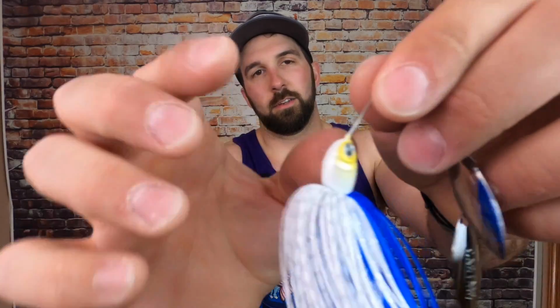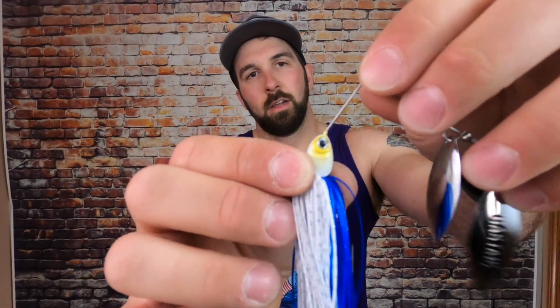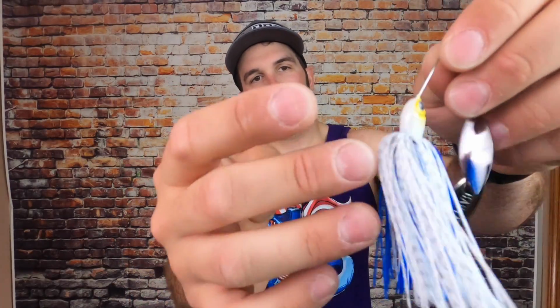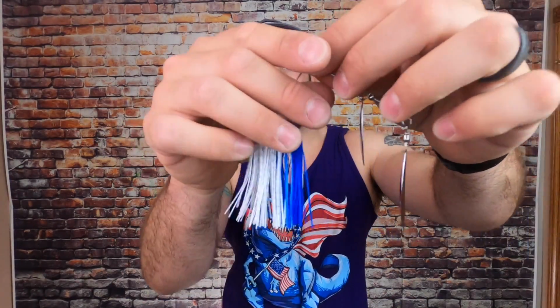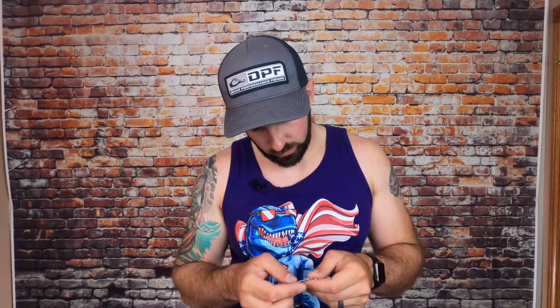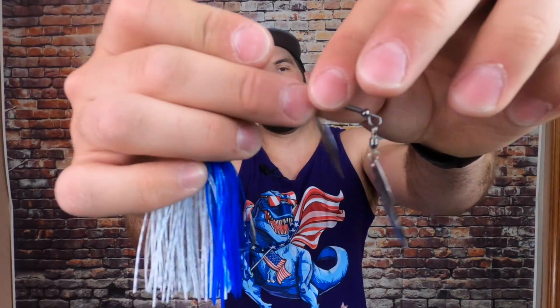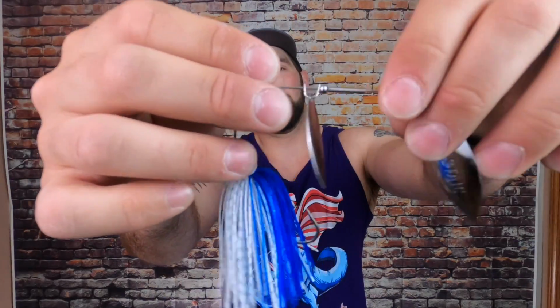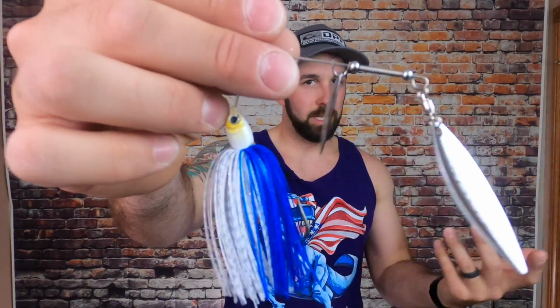You got the good looking fish head here, nice and tapered and carved out, looks really good. The eyes look good on that. Sort of that white and silver underskirt, and then we've got blue on top. Two silver willow blades. Seem okay. Front one seems kind of cheap. You got sort of that spring in between here that keeps the blades from running into each other too much, which is a really good idea when you have two longer blades like willow leaf blades.